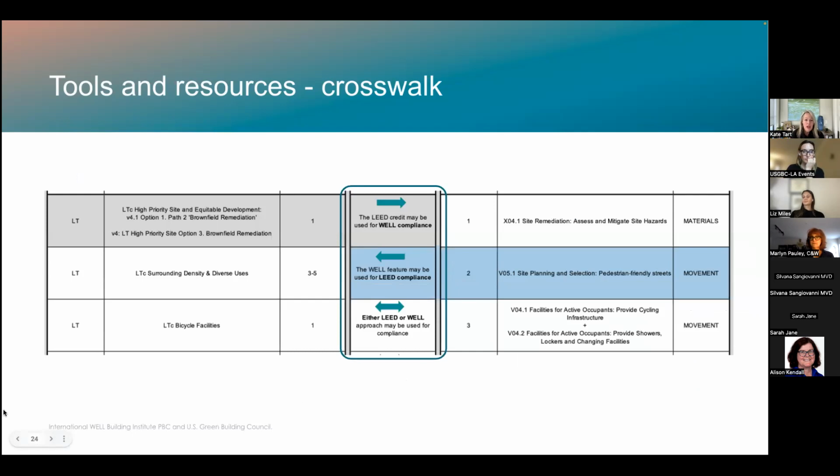There we go. The first compliance path is the 2-way crosswalk, when either the LEED or WELL approach may be used because the credit and feature are deemed to be equivalent. The LEED credit achievement can be used to confirm the corresponding WELL feature, or the WELL feature achievement can be used to confirm the corresponding LEED credit. This is denoted by the 2-way arrows, and these pathways are in white.